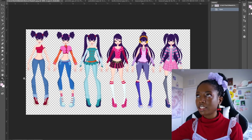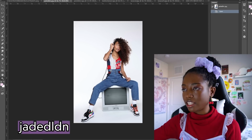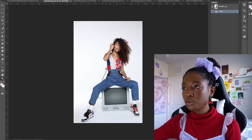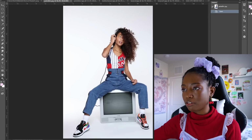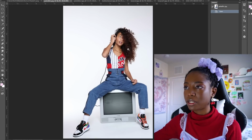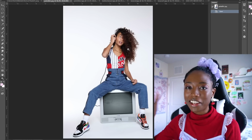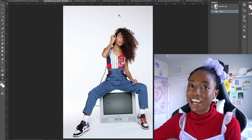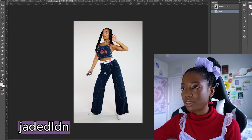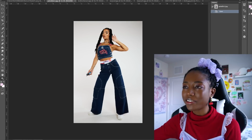I like the low-rise jeans that she has going on. These jeans are from jadedldn. I would change out the top for Musa, but I really like this silhouette of jean. I think it's very modern while also still being within the same kind of situation. Also, the model has on headphones, so that kind of sold me. And then also these jeans, and I think she could also wear the top, honestly, this set.